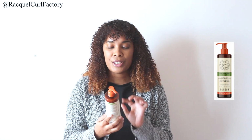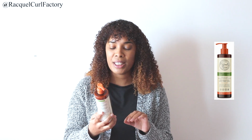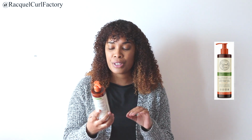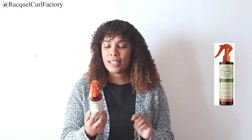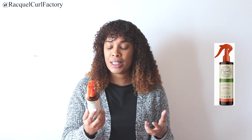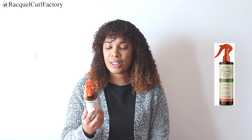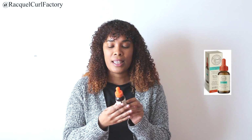So they sent me 3 products. They sent me the coal defining cream. This is infused with jojoba and vegetable protein, and it's for beautiful frizz-free coals. They also sent me a refreshing spray, and this is the coal refresher spray that's infused with vegetable protein. It's for dry and frizzy hair. And the last product that they sent me is their hair and scalp oil. So I'm going to go through each one and what my experience was using them.